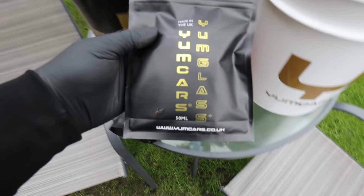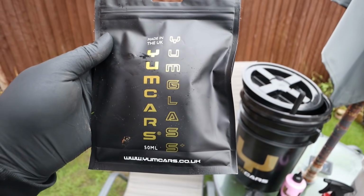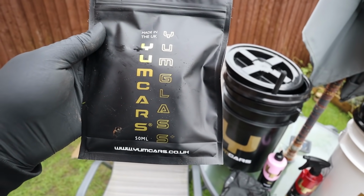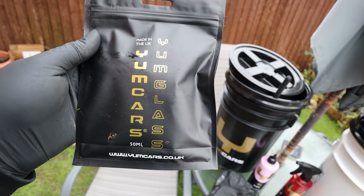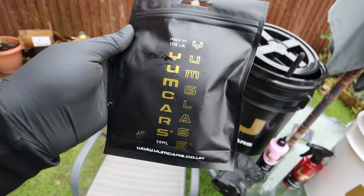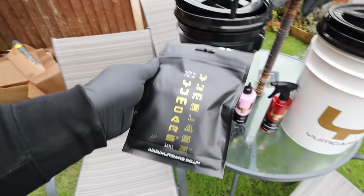And then we've got what I think is their latest release, which is this Yum Cars Yum Glass, which is basically a ceramic coating for your glass. It helps protect the glass, it helps the glass to bead the water off, so if it rains, the rain will bead off. We'll see how we get on. I may end up using this today. If not, I'll do a video on its own, so you can see how that works.